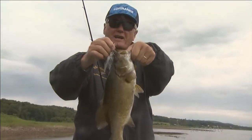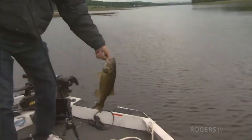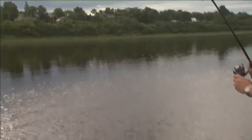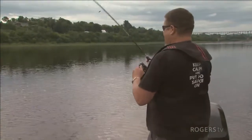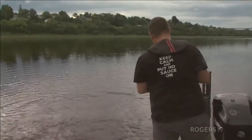Robert's got one on at the back of the boat, so we're on fire. 3 casts each, and I got one, he's got one. Counts as a double, Robert. Oh, I got another one, so does that count as a triple? That's pretty amazing. There they go. They're gonna have a brawl beside each other in the water. You called it, Rick.